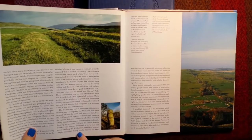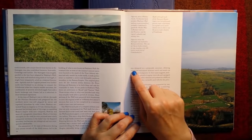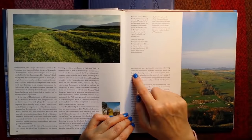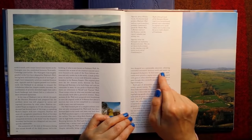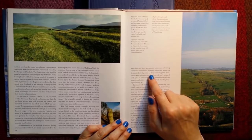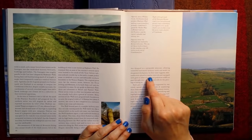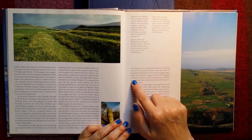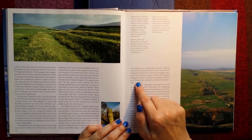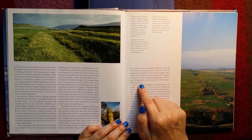Despite ostensibly being a solid barrier, the wall was designed as a permeable structure, allowing controlled movement between north and south via designated checkpoints. As their name suggests, milecastles were placed at regular intervals and equipped with gates to allow wheeled and pedestrian traffic to pass through. They normally paid tolls for the privilege of doing so.